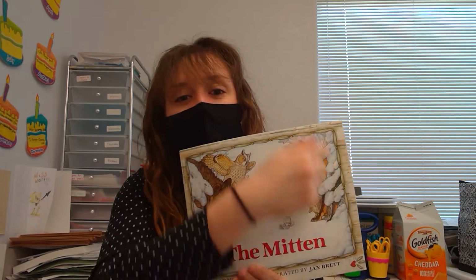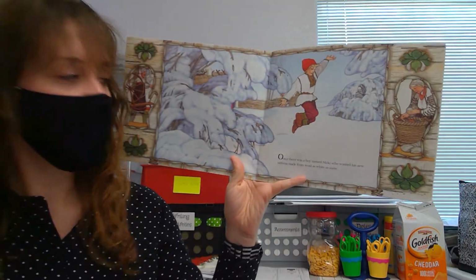This one is called The Mitten, and it is one of my favorite Jan Brett stories because it is so silly. All right, we are going to read this book. And remember, what's really cool about Jan Brett is she makes borders on her pages. So she kind of tells you what happened on the past page and sometimes gives you a preview of what's coming up. So be sure to pay attention to that. All right, let's get started.